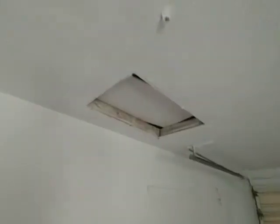Oh, hold on, garage. Almost forgot. Okay, garage. They got the floors painted, and actually the garage doesn't look too bad. That's access to the attic here.